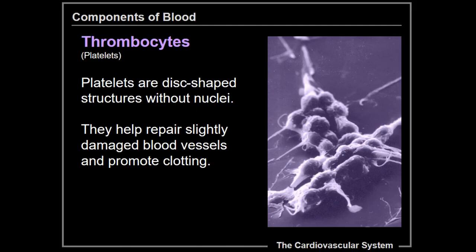Thrombocytes or platelets are the blood clotting agent of the body. They are disc-shaped structures without nuclei. They help repair slightly damaged blood vessels and promote clotting. So when you get a hole in your vascular tissue, the platelets will plug that hole from the inside with a blood clot and will stop you from bleeding.